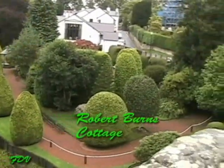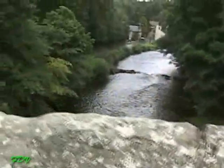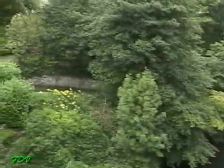So that's his cottage, right? It's going to be up there somewhere. We're going to drive back. The cottage is open for... Yep, we're going to go there. She says it opens at 12. That's why we're waiting till 12.